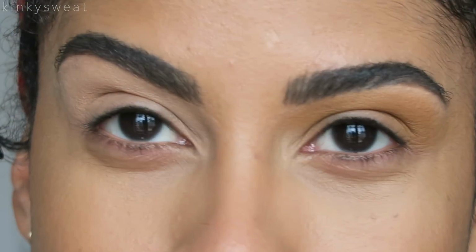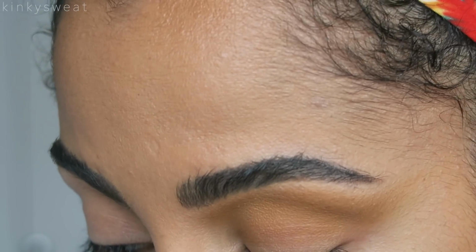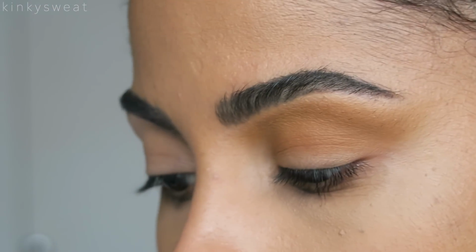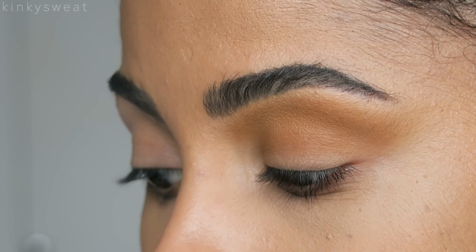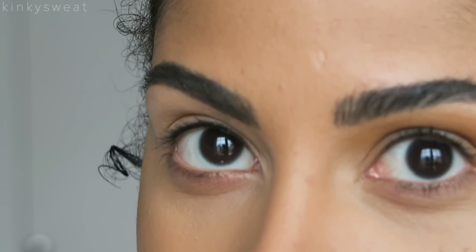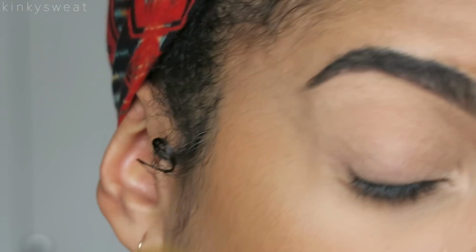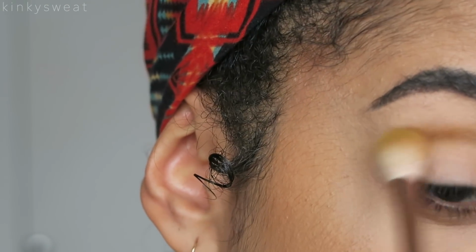It created a really nice smoky tone on the crease, and paired with, I think I did, let me see here, Granddaddy, or was it Black Widow on the lid. It looked good. I liked how it looked, man. And the metallics stayed throughout the day, and the mattes looked rich throughout as well. Listen, man, I ain't mad.